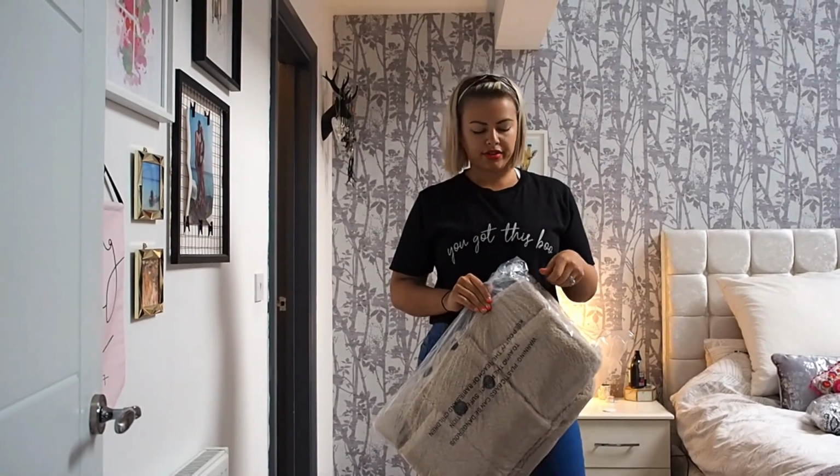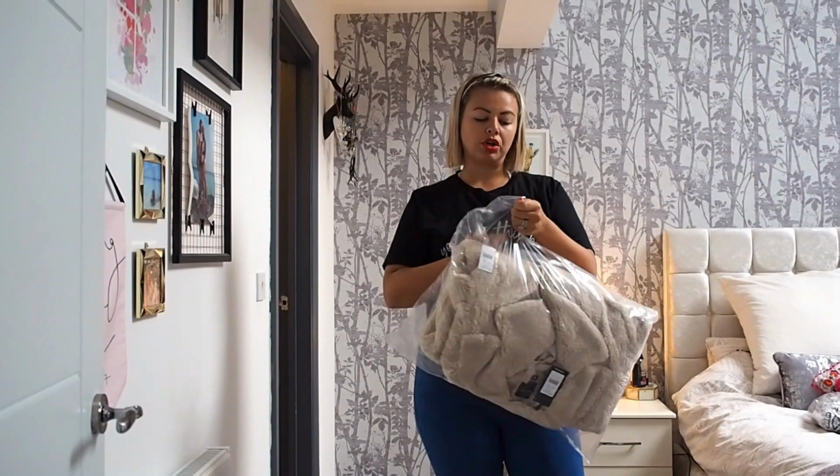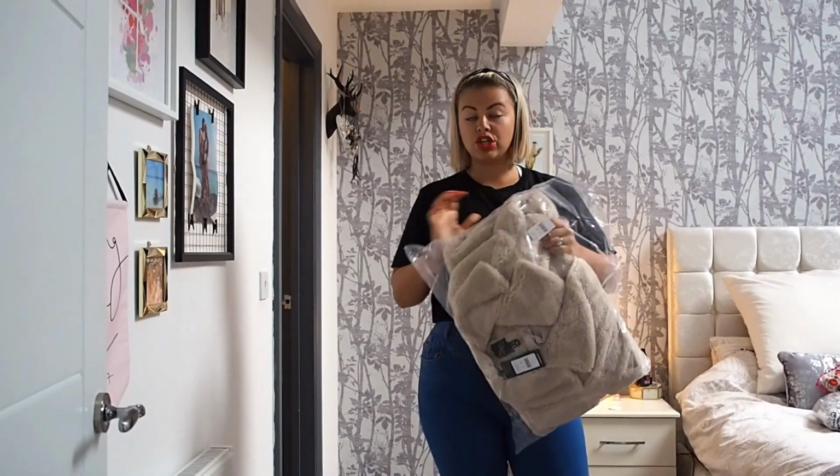Whole thing about the teddy coats, and I never got one. I didn't even try one on last year, so this year I picked one up. Again, this is New Look through Asos.